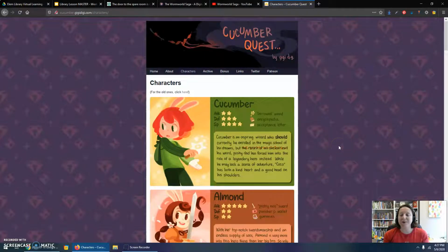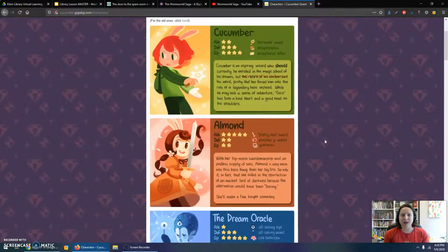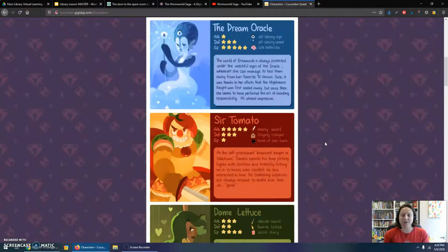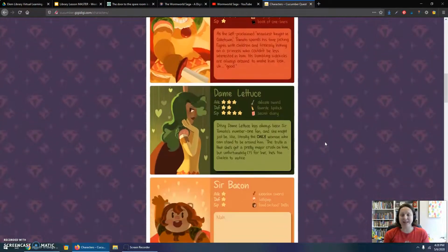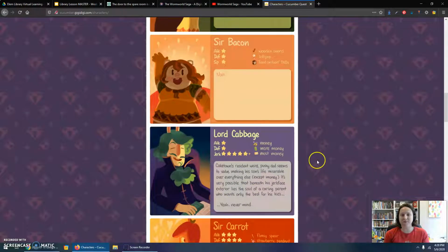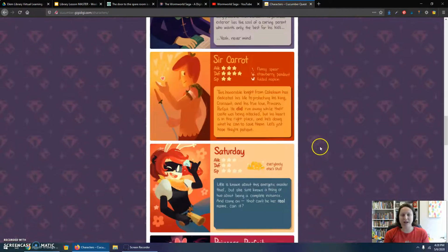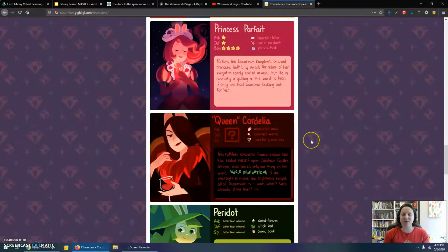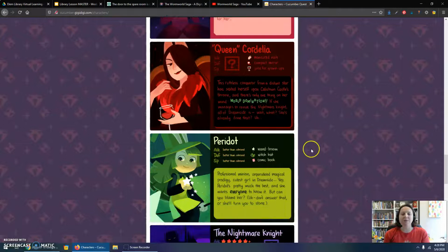So this is a bunny family. There's Cucumber, the hero of our story. There's Almond, the little sister. There's a Dream Oracle, Sir Tomato, Dame Lettuce, Sir Bacon, Lord Cabbage, Sir Carrot, Saturday, Princess Parfait, and Queen, in quotes, Cordelia. She's the villain, by the way.